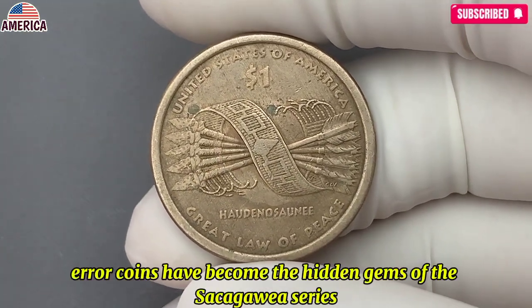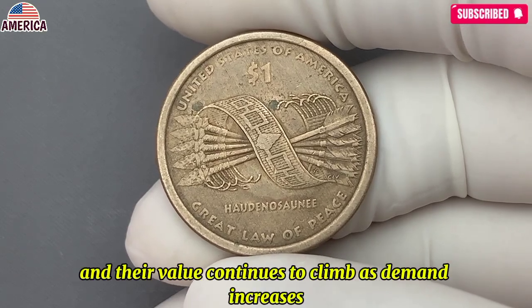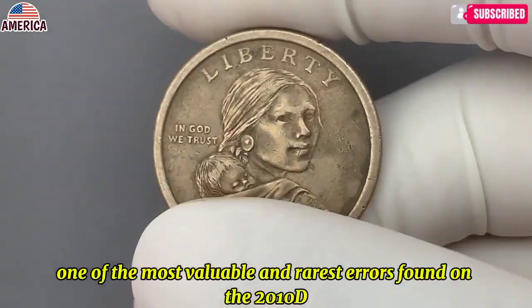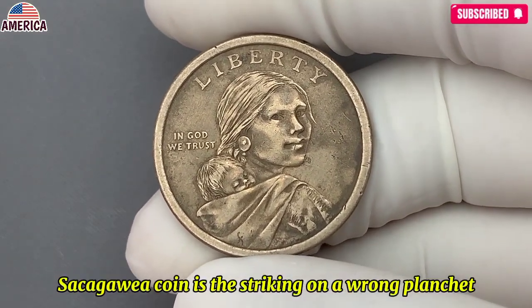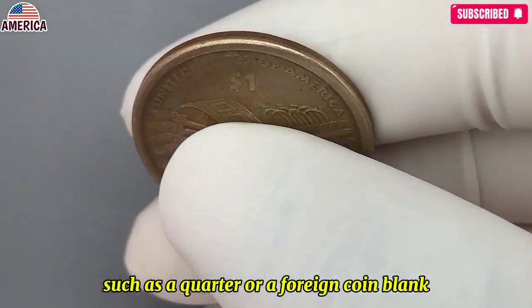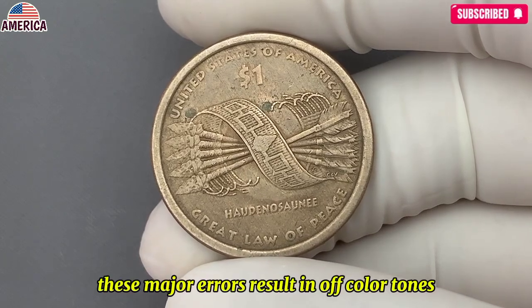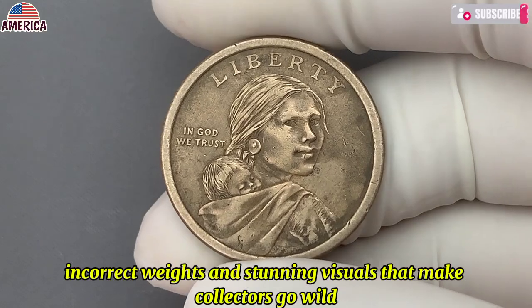These rare error coins have become the hidden gems of the Sacagawea series, and their value continues to climb as demand increases. One of the most valuable and rarest errors found on the 2010 Sacagawea coin is the striking on a wrong planchet, where the coin was mistakenly struck on a different metal blank, such as a quarter or a foreign coin blank. These major errors result in off-color tones, incorrect weights, and stunning visuals that make collectors go wild.